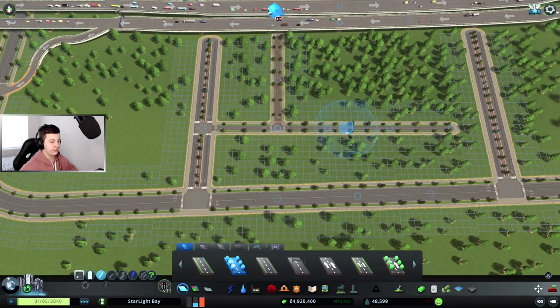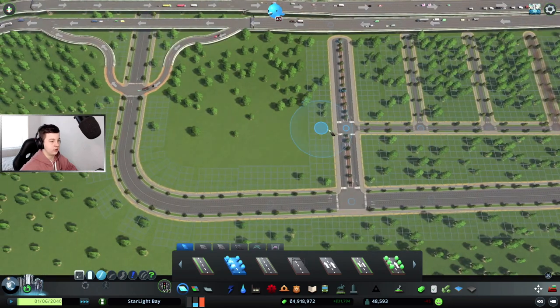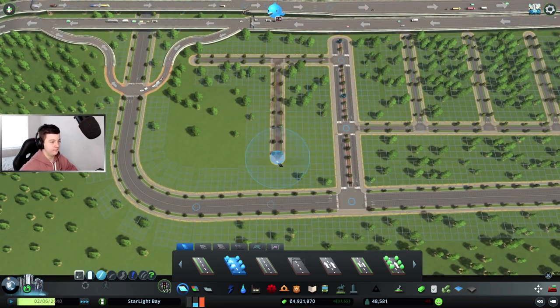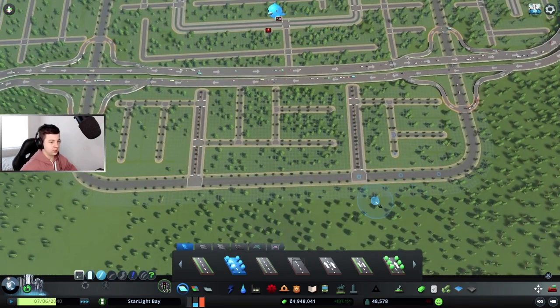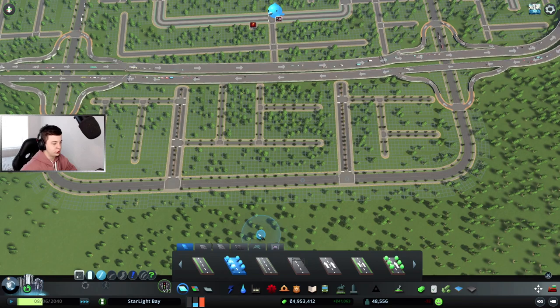Let's add a bit of greenery, I think. This will make this area look a little bit nicer, like so. And I might add a road up here that comes down this side here as well. So I've got this layout so far. And now what I'm thinking of what we could actually do.